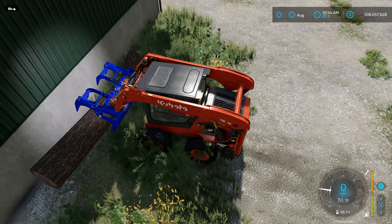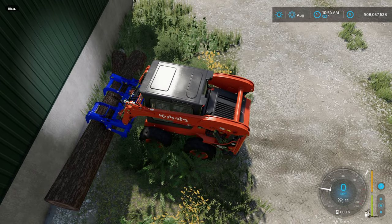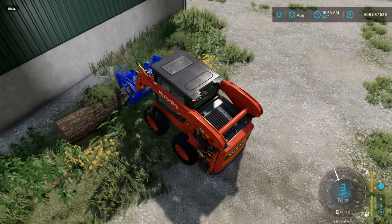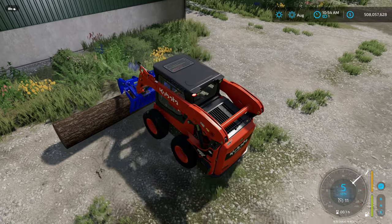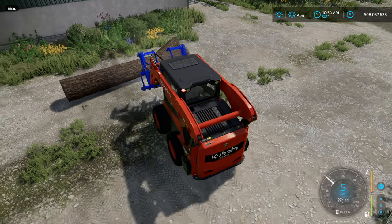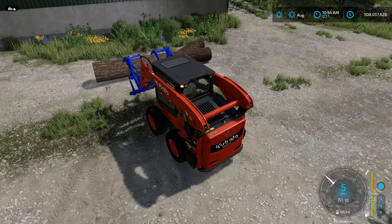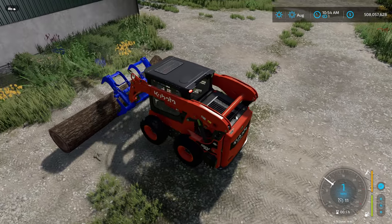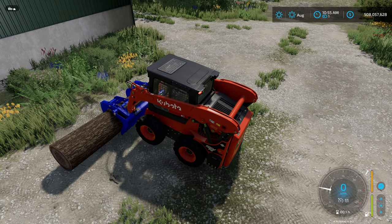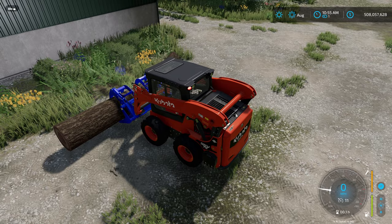I'm getting very close to this shed, so I don't want to damage that. Let's grip it a little bit and pull her out just a wee bit. And that'll give us some more room to work without any fear of damaging any of the property. These are rather chunky boys too. Like, they're not light by any means, but that's good.